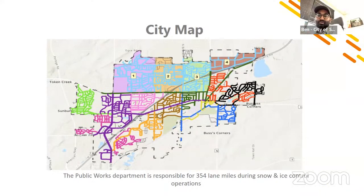Quick overview of Sun Prairie. We are responsible for 354 lane miles during our snow and ice control operations. You can see on this map, we've got our colored routes assigned to different operators. Something possibly unique about Sun Prairie is the numbered areas on the northern edge of our city. Those areas are actually cleared by a contractor that we hire. We have a private contractor out of Deerfield, Wisconsin, that we utilize on an annual basis. They are responsible for clearing snow on the residential side streets up in that section of our town.